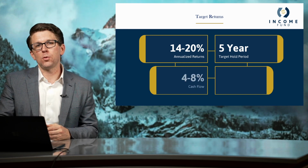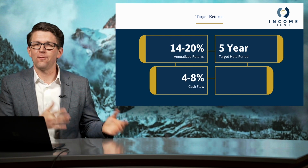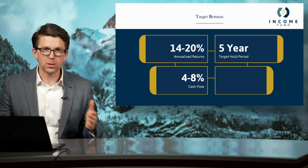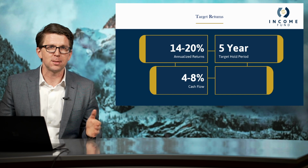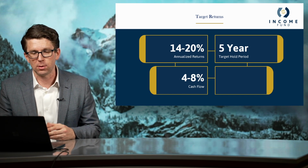Now, that makes up two things: upside, like I mentioned earlier, and cash flow. We're targeting about 4 to 8% cash flow throughout the course of the hold period, starting in the lower 4%, mid-single digits in the first couple of years, and then increasing as we add value to the properties.